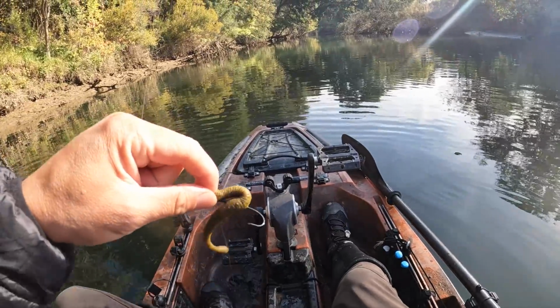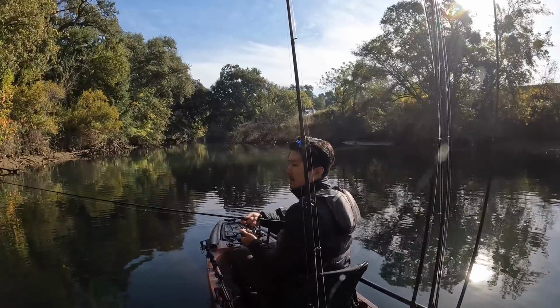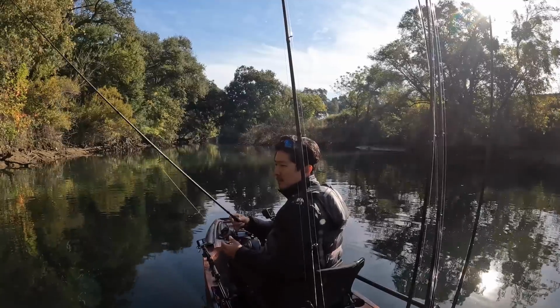Alright, I know it's slow. Sometimes I miss the obvious answer to when it's slow. Slow down, downsize, get out the spinning rod. Not saying that really means anything, but I don't think it's a huge coincidence. We'll see.